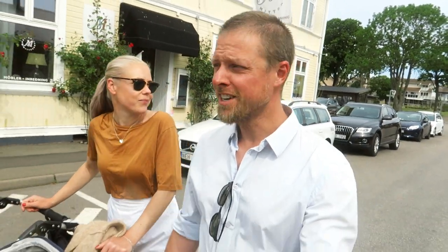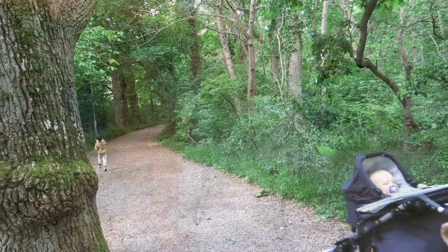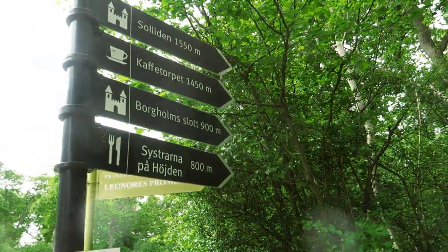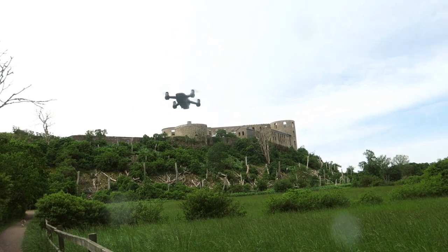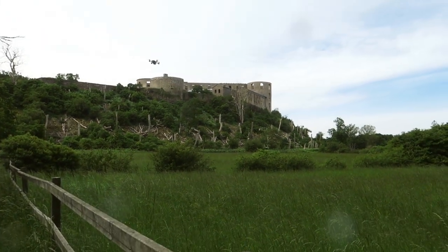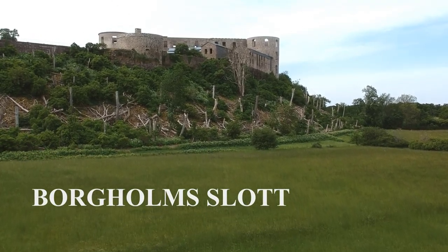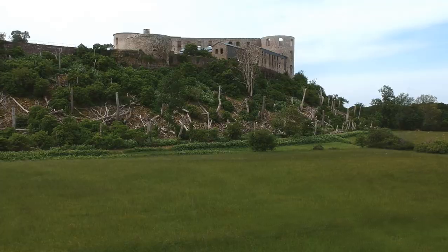So after 2 days inside, it's been raining and been very windy for 2 days. It's almost stormy. Yeah, but we're finally outside in Borgholm. We're on our way up to have a look at Borgholm's castle.